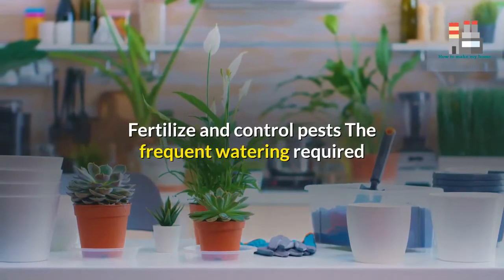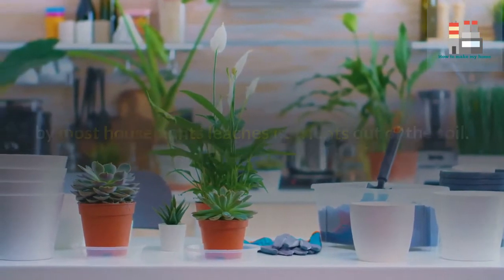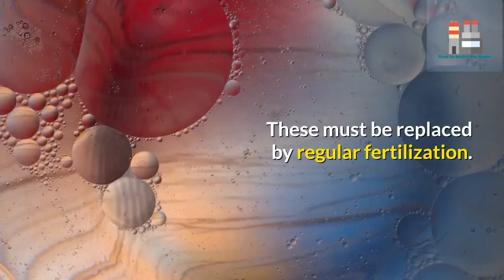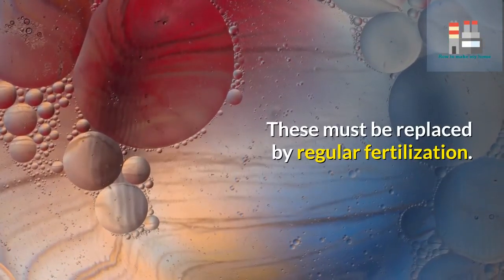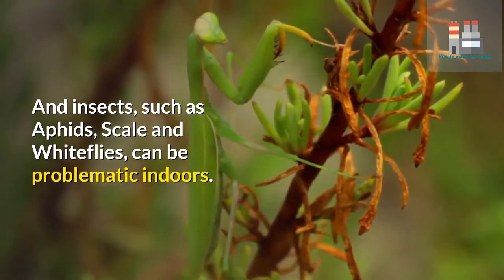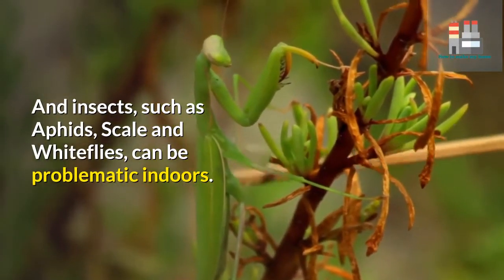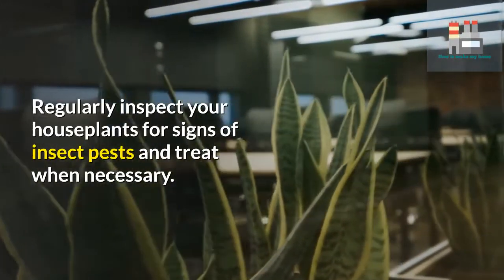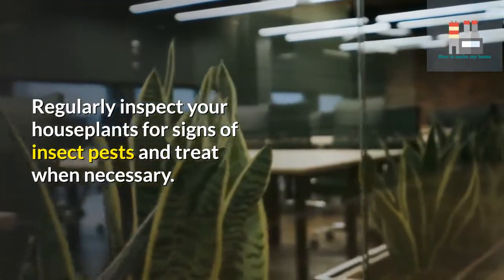Fertilize and control pests. The frequent watering required by most houseplants leaches nutrients out of the soil. These must be replaced by regular fertilization. And insects, such as aphids, scale and white flies, can be problematic indoors. Regularly inspect your houseplants for signs of insect pests and treat when necessary.